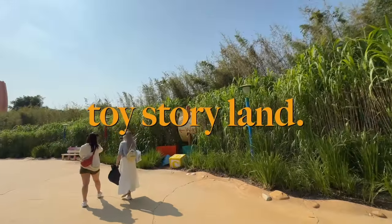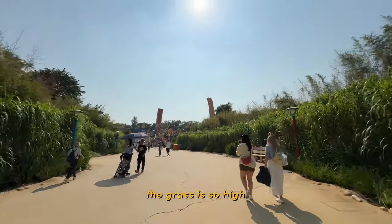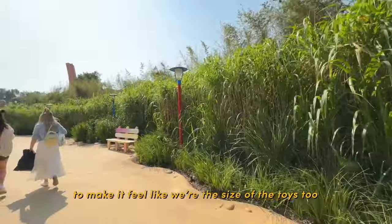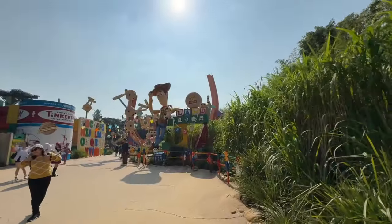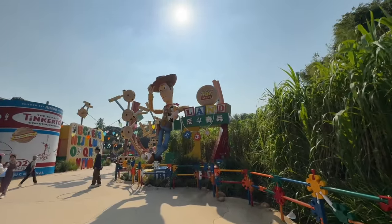We made it to Toy Story Land! I feel so tiny because everything is so, so big. Even the grass. Oh my gosh. Pull my string. We've got a whole bunch of new toys to play with. Welcome.